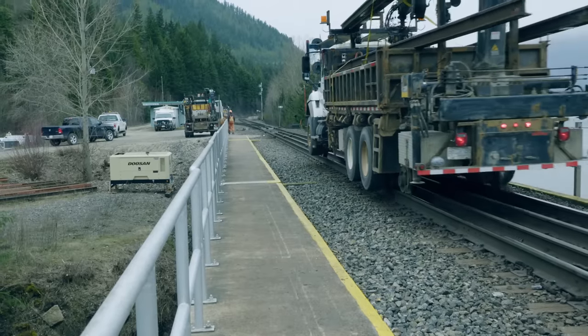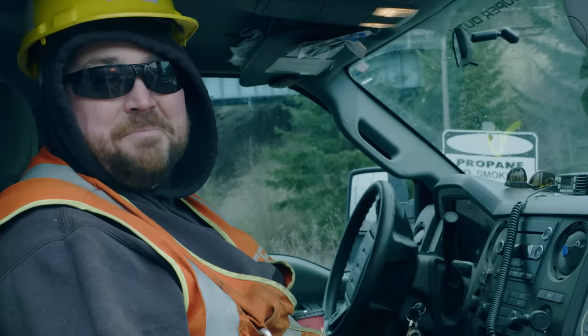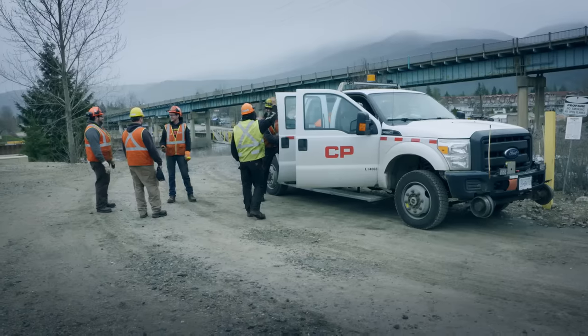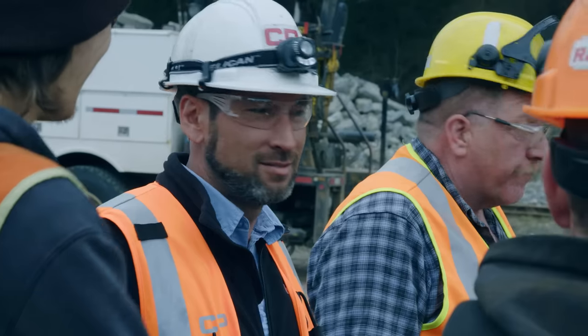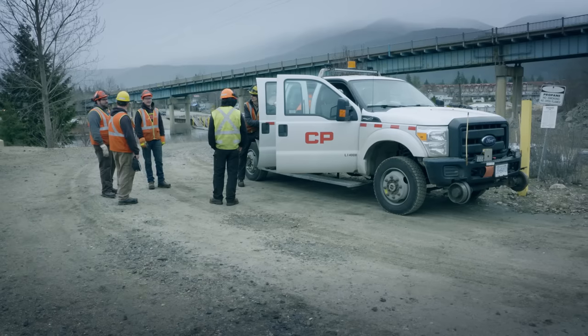I'm very pleased with how this job turned out. Boss is pretty happy. Everybody worked as a team, and it just came together really smooth, and the guys are walking around with their chests puffed out. You know what I mean? They're happy. Couldn't ask for a better day. We're moving.